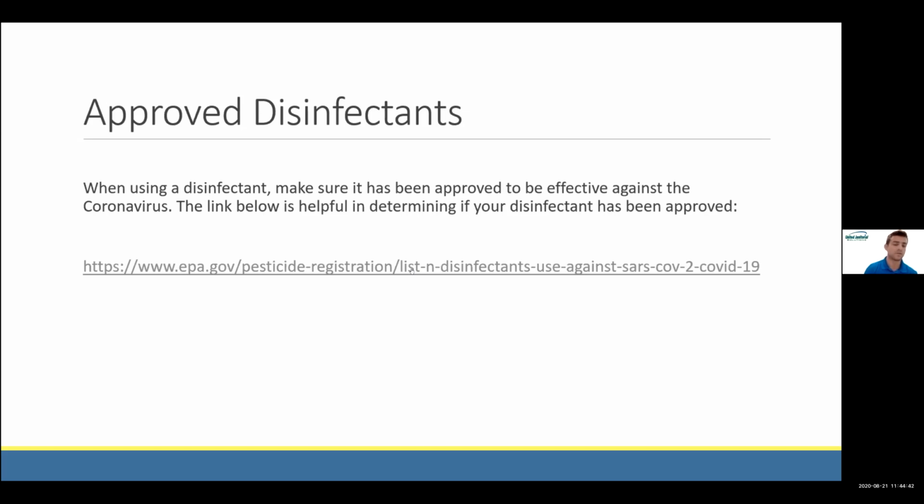And you can even ask your cleaning company, if you currently have a cleaning company that is cleaning your complex, your community. A common cleaner that companies use, we use quite a bit of them as well, is called Diversey. And this is a really common chemical for commercial use. I believe you can buy it for domestic use as well. But you can ask your company what chemicals they're using, and then search it and double check to make sure that the chemicals that they are using have been approved to fight COVID-19.